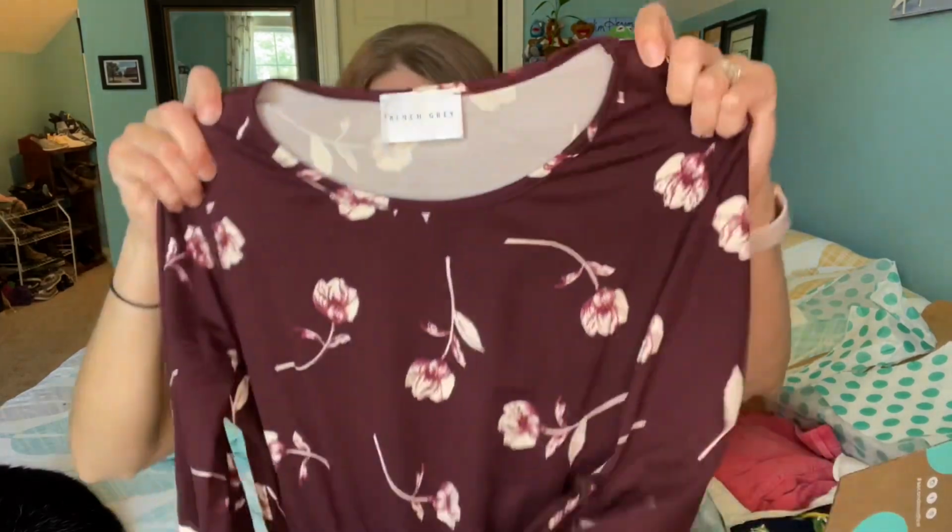Next up is a dress that I think I did favorite. So this one is by French Grey. I have the exact same dress in another color, and I really, really like it.